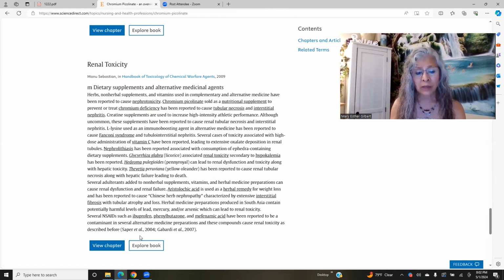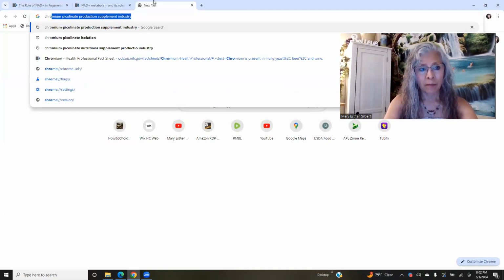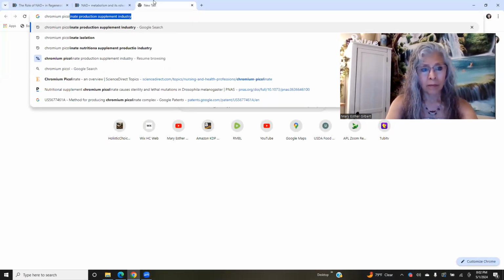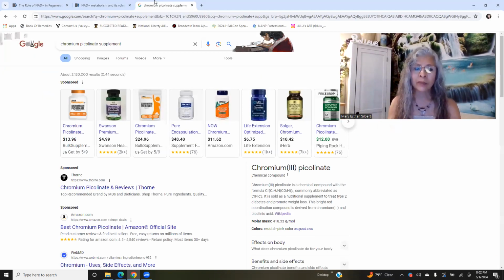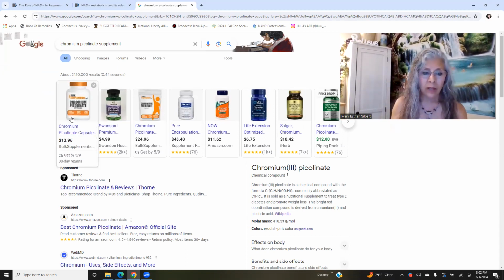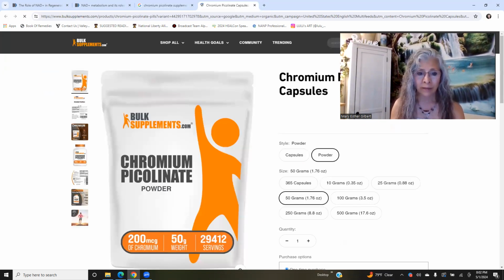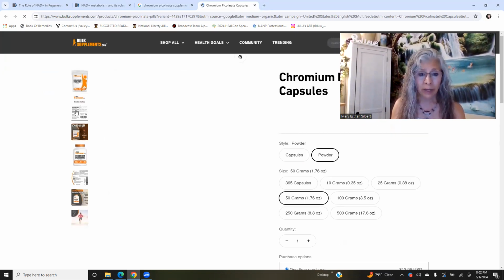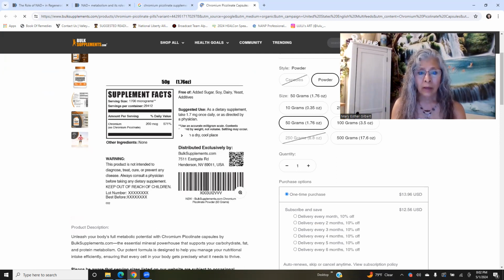So if we were to do a search on chromium picolinate supplements, let's see what we come up with. Let's see what's on the market. Okay, so here's a company, chromium picolinate capsules, isolated nutrients, huh? This is a powder. All right, let's see what the ingredients are. All right, chromium as chromium picolinate. That's it. Other ingredients, none. All right, so it's pure chromium picolinate.